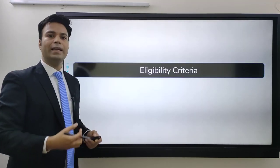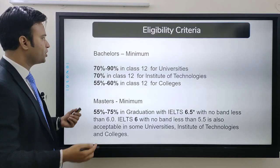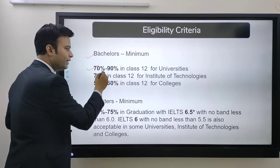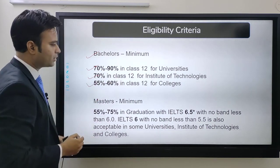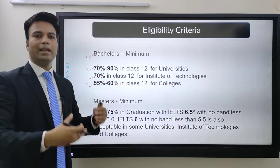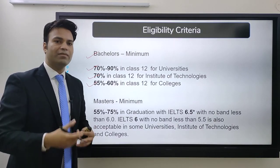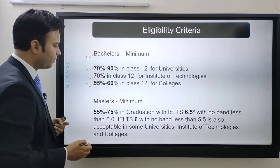Next comes is, what is the eligibility criteria? What should be the eligibility for getting the admission? So for bachelor's, you need about 70 to 90% marks in class 12th for good universities, 70% in class 12th for Institute of Technology, and 55 to 60% in class 12 for colleges. Now understand this, that eligibility criteria may change time to time. They may give some relaxation or they may increase it. So the best way is, whenever you are applying, check the particular university or the particular official website.